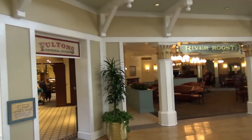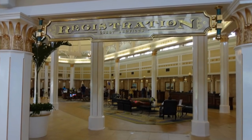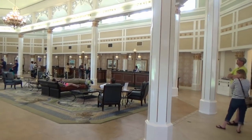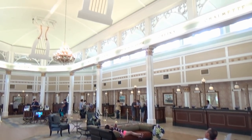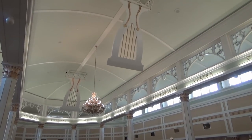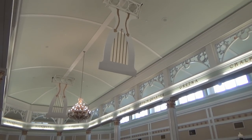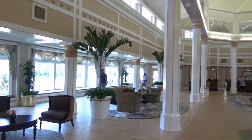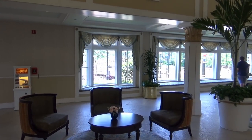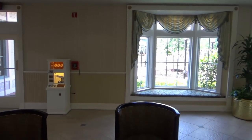Just to the left of the front door are the entrances to the food court, Fulton's General Store, as well as the River Roost Lounge. The registration area to the right of the front entrance has a lot of cozy, comfortable seating and looks very much like the inside of a riverboat. These giant fans aren't just for decoration, they really work. These windows in the registration area give a great view out to the boat dock as well as the bridge leading to Old Man Island and the main pool.